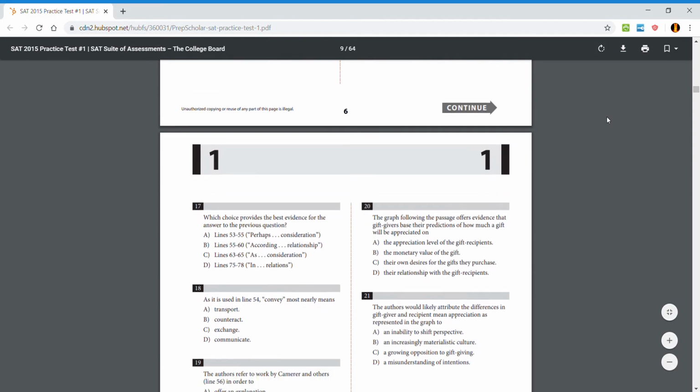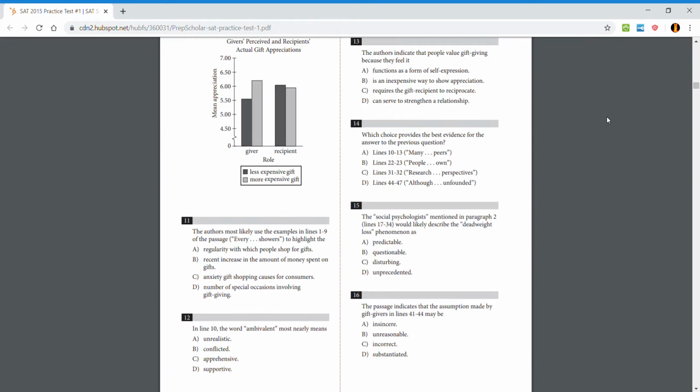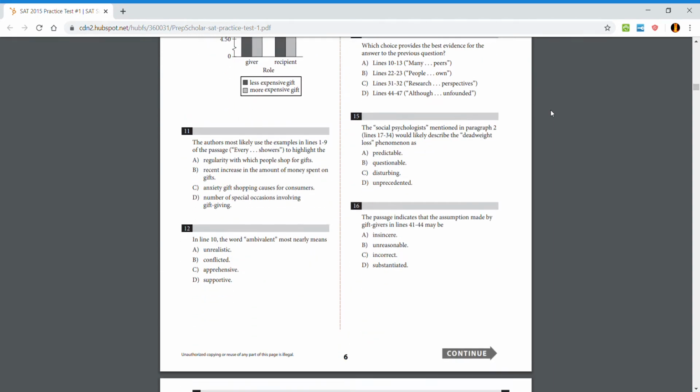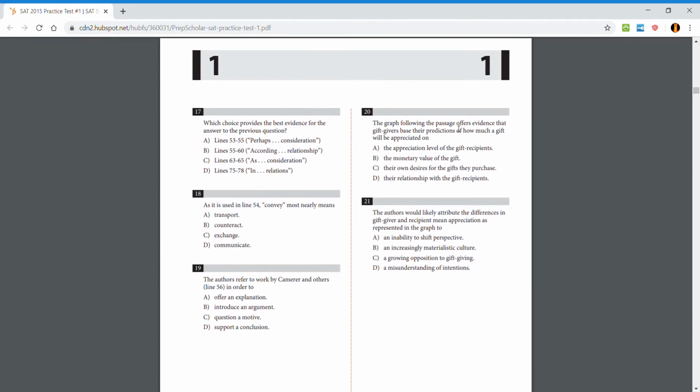Let's look at the next one, B, lines 55 to 60. So go back and start at line 55. According to Camerer, 1988, and others, gift-giving represents a symbolic ritual whereby gift givers attempt to signal their positive attitudes toward the intended recipient and their willingness to invest resources in a further relationship. Again, this has nothing to do with the question. It gives us no evidence as to why the answer to the previous question, that the assumption that people who receive gifts want bigger ones was incorrect. It only tells us that it's a symbolic ritual. So B is out of the question.